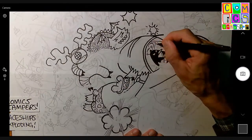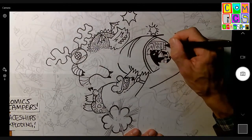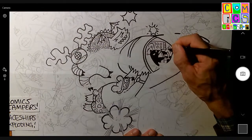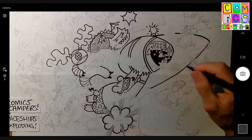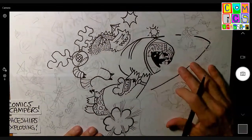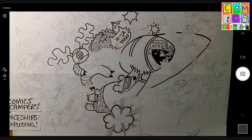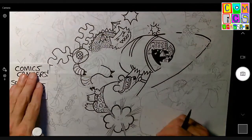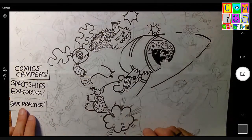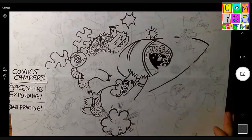Now we have other things these campers requested. So let's see. Now we have comics campers, actual comics campers in their alien/animal form. And we have an actual spaceship, and we have some actual explosions. And then somebody requested, so comics campers, exploding spaceships, sure. Somebody requested a band practice. Okay, so we have to work into this picture. Somehow they're having band practice.